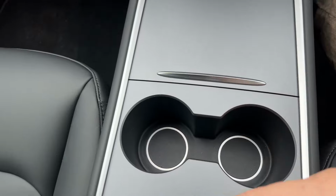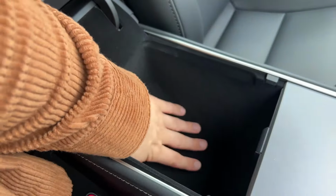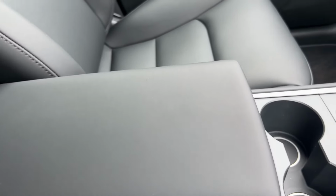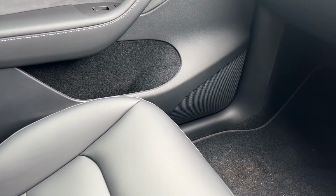We do have 2 cup holders in here, and if I flip this round we do have another storage bin that goes underneath, lined with the fuzzy stuff, so there's definitely a lot of room in here to hold your belongings in everyday life, which is going to be great because you know how busy life can get.